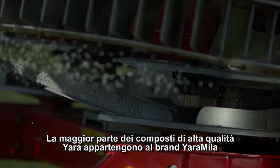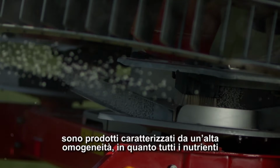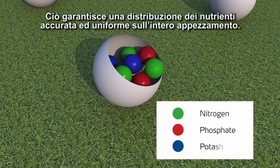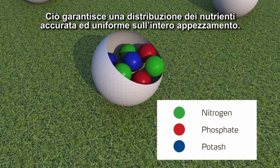The majority of Yara's high-quality compound ranges are YaraMila branded true uniform products, meaning all nutrients are contained in each granule or prill. This assures accurate and even spreading of the nutrients across the field.